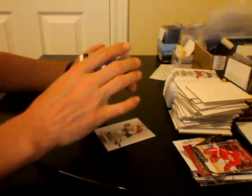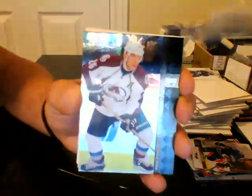Upper Deck update for Vancouver, Zack Kassian. Base, base, and base. Last pack. Should be a base card pack if all is normal. Not, SP Retro for Colorado, Paul Stastny. Seems to be a heavy retro box. Base, base, base. And I think it's too thin for a patch.